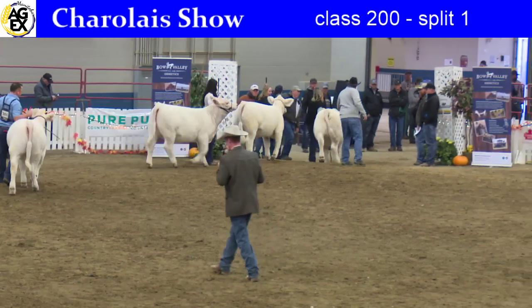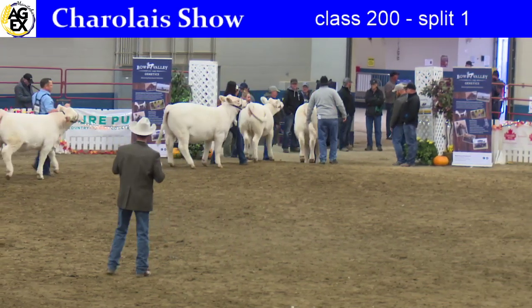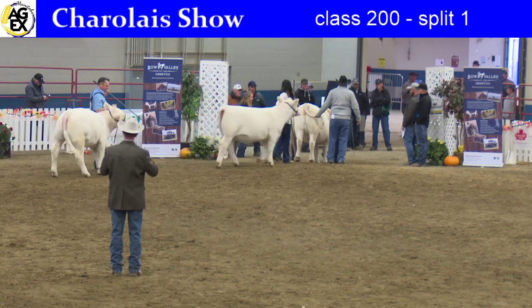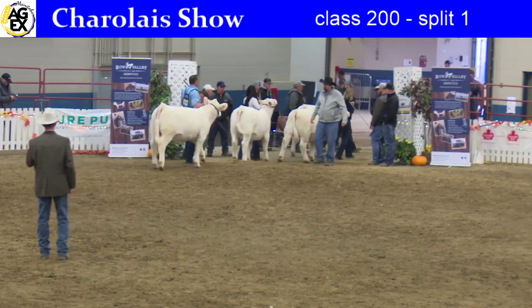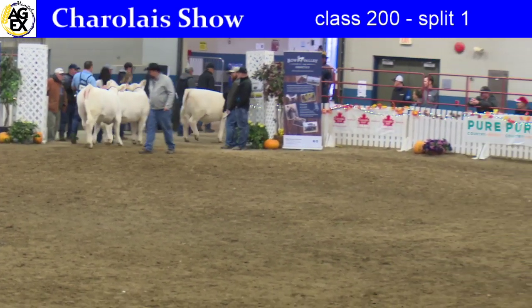And the heifer rounding out our class, I really like the skull of this female. I like the throat in the heifer. Maybe just not the lower third or the overall depth compared to the top three heifers, but I thought that was a really nice start to your Charolais female show.